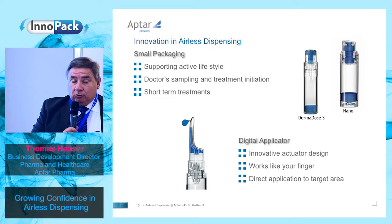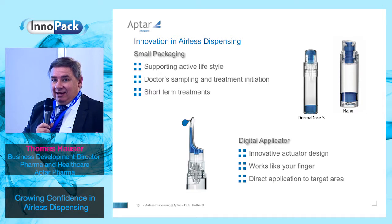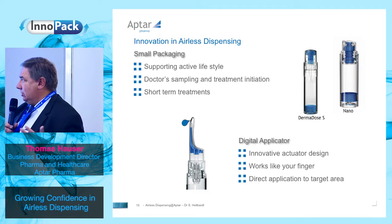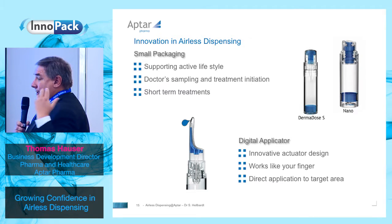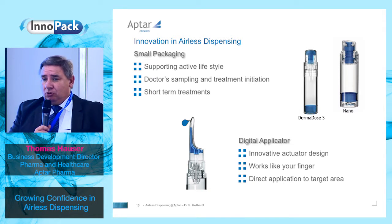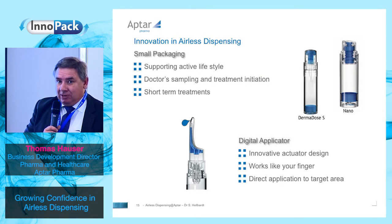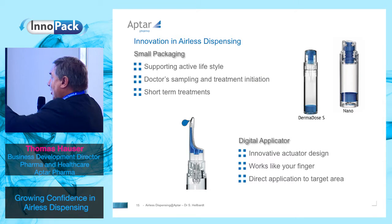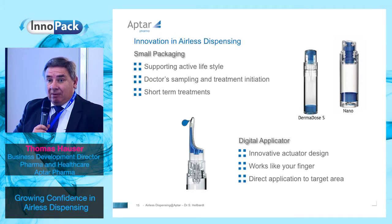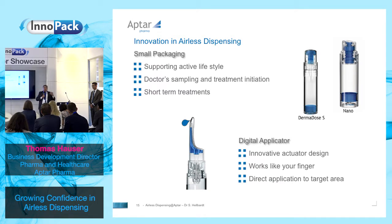One thing which is very important too, and we just had a few discussions about this already here on the show, is small packaging. It is a subject which comes up more and more as well for pharmaceutical products. And really this is supporting an active lifestyle. You don't want to carry your 100 or 200 ml container with you and carry it around in your handbag. I think it's not very nice, and it's not very convenient too. So the solution is really to bring a small packaging between 5 and 15 ml.